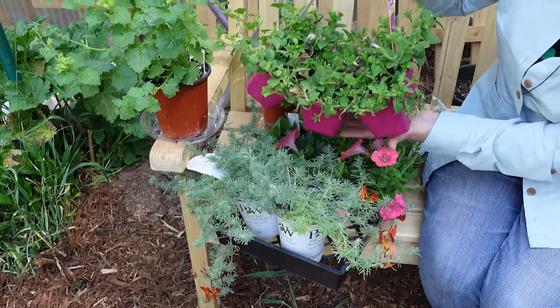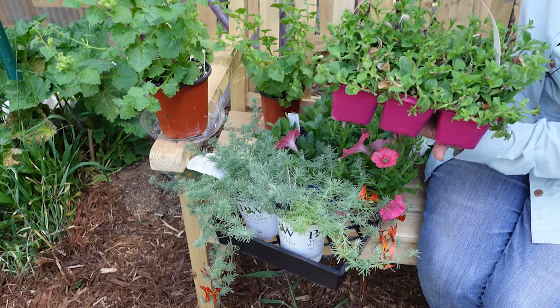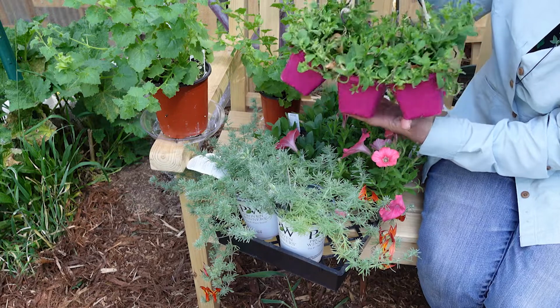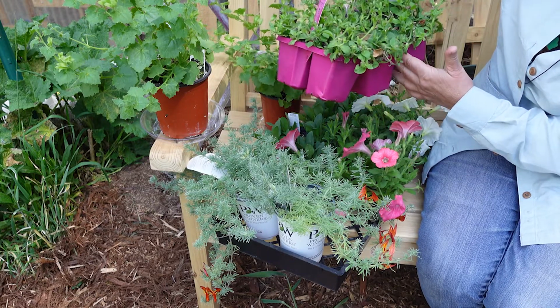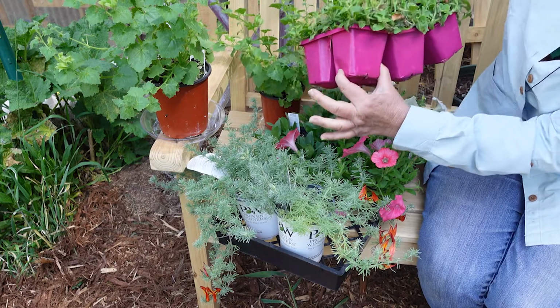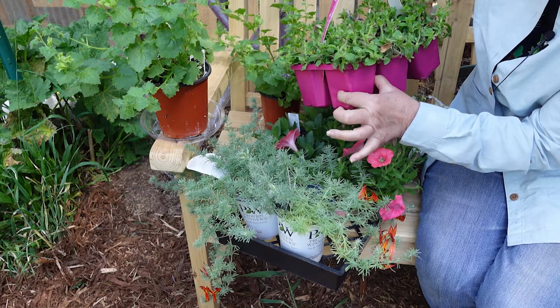So this is another thing I bought at the Lowe's when I bought the Fringe flower, I'm going to call it topiary, is the 6-pack of wave petunias. This was on their clearance rack, and this is normally $11 for these big 6-packs. That's almost the size of a 4-inch pot. And if you buy them in the 4-inch pots, they're like $5 or $6 each.